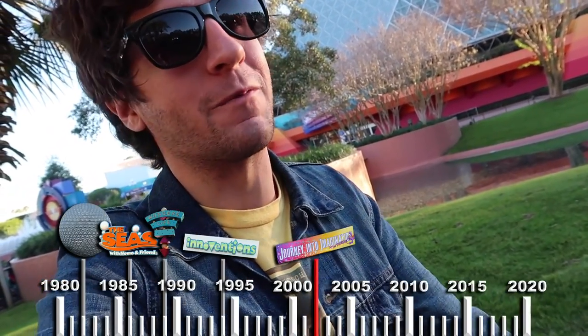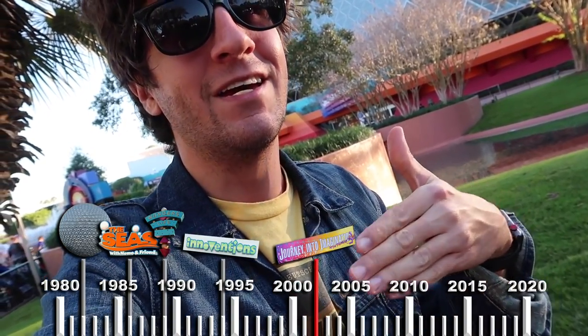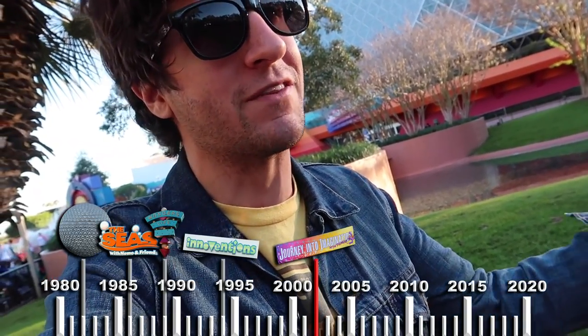All right, so right behind me, that is Journey into Imagination with Figment that opened up on June 1st, 2002. It replaced Journey into Your Imagination, which only ran for about 2 years, which replaced, from 1999, Journey into Imagination, the original Journey into Imagination, which opened up, I believe, the year after EPCOT opened up. So this ride's been through a few different versions, but the current version, Journey into Imagination with Figment, I'm gonna go ride it.